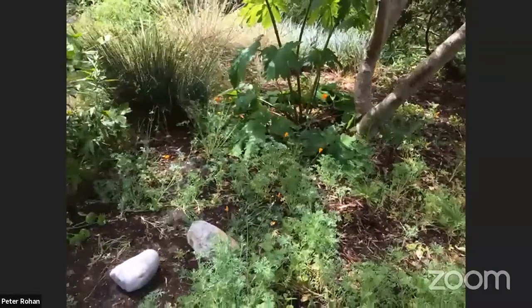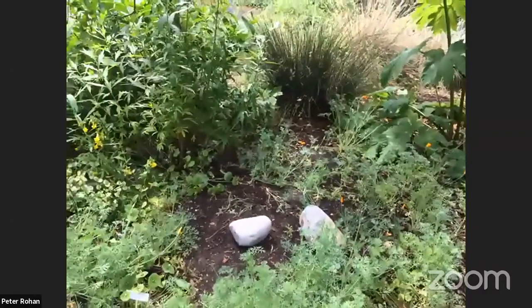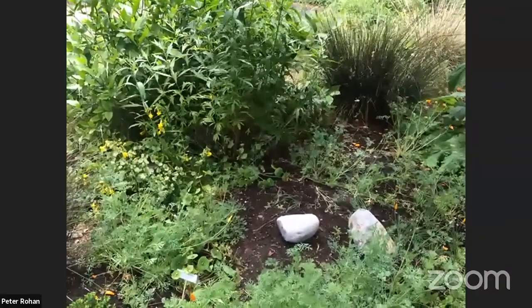And then about 2 years later, some invasive little weed decided to come in and take over. So we had to weed that guy out. We didn't want it in the garden. We overseeded with red fescue seed and tried again.